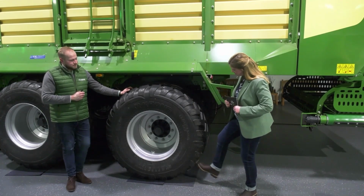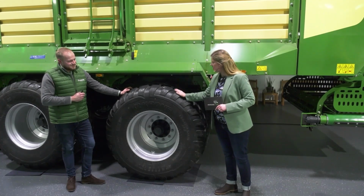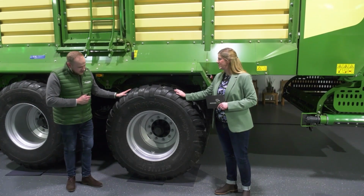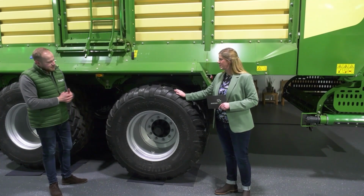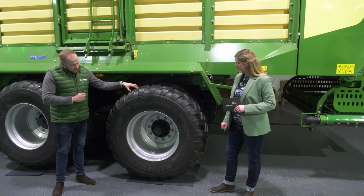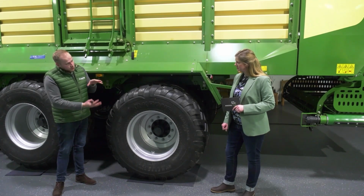Well, the next topic is going to be all about tires. What makes which tire best suited for my application? Tires have an important aspect to consider. This RX has a 26.5-inch flotation tire mounted. The size and tread pattern are the key things to consider.